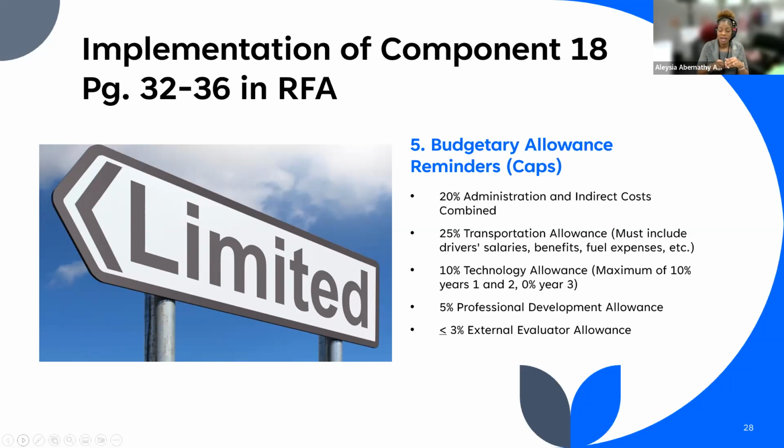There's a cap for technology allowance. It's 10%. So if this is year one, this is your brand new, this is not a continuation, this is cohort 16, this is your very first year, you have 10%. You will have 10% again the second year. But on your last year, your third year, 0% will be allowed for technology.